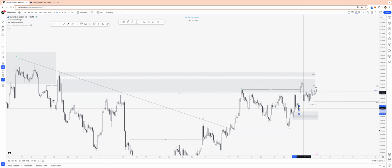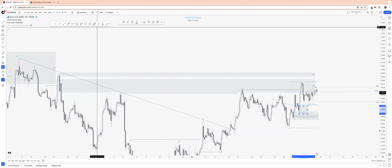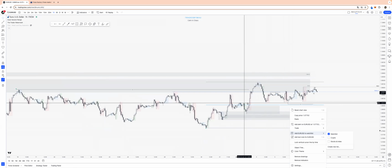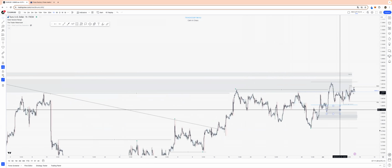I will now mark this out as well. Why not make it even more messy? POI: 4 hour order block, 1 hour supply zone. Not really, the supply zone starts here. We tapped into that already. So just the 4 hour OB.